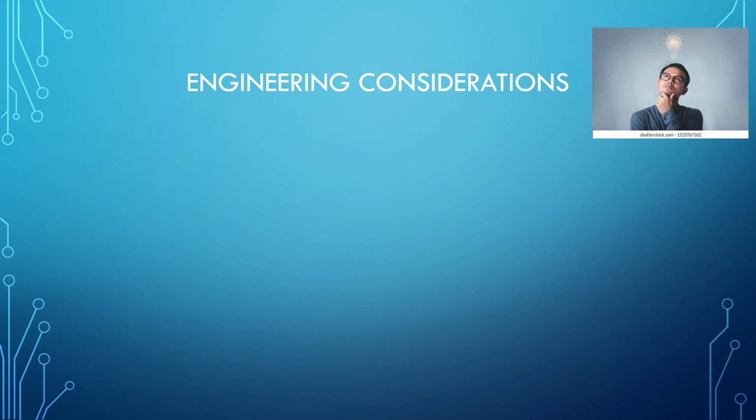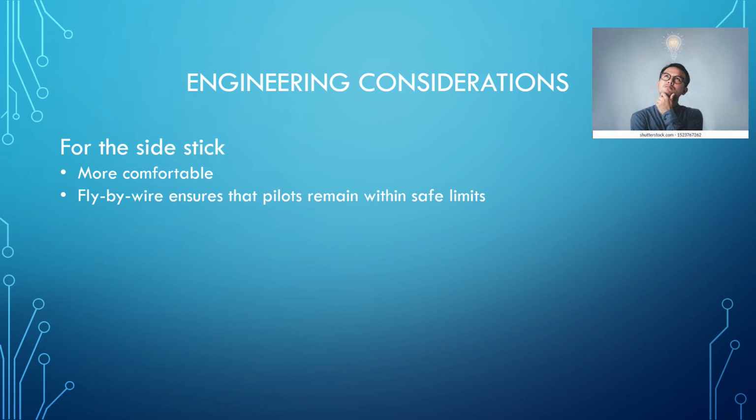Alright, so engineering considerations. For the side stick, these are the advantages, the arguments that a lot of even pilots make when talking about the Airbus. They say it's more comfortable. I fly the Airbus for a living. I'll say it's definitely more comfortable than the Boeing, in my opinion. It's definitely designed around the pilot.